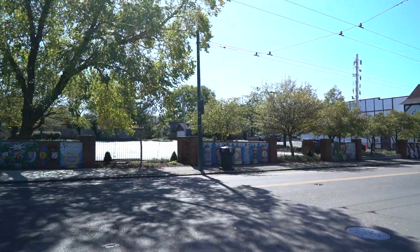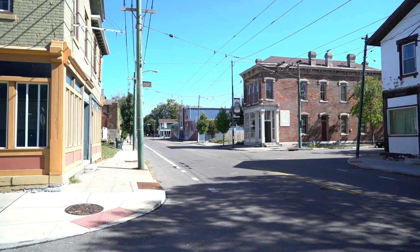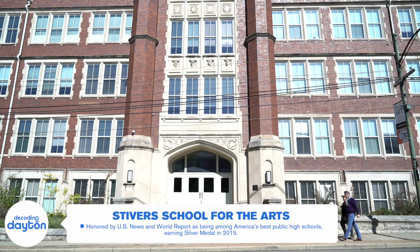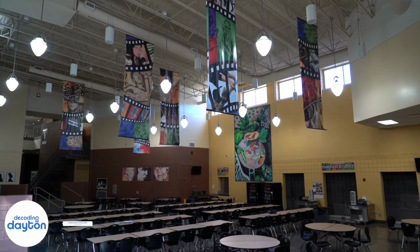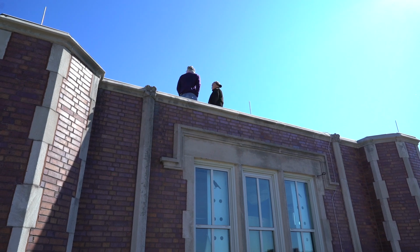Fifth Street is really the main street of St. Anne's Hill, and I think we're going to do a little bit of walking down the main street of St. Anne's Hill because they have this emerging little downtown. All right. We're going to pop into a couple of those places. Sweet. Stivers School for the Arts is a nationally ranked visual and performing arts school situated in St. Anne's Hill. I've arranged special access for Johnny and I to get on top of the crow's nest for a wonderful view of the city.